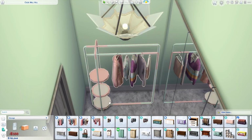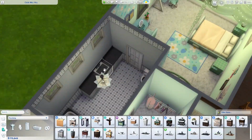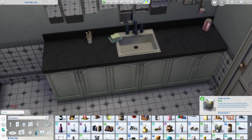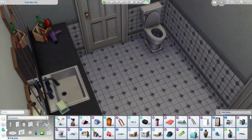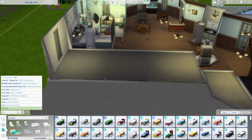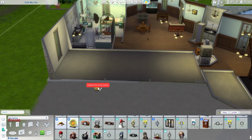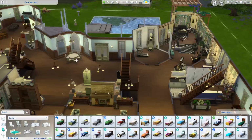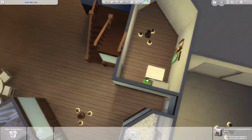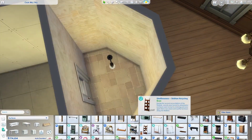It's been like a month since I played this family. I forget names, it's fine. But they all have their own walk-in wardrobes and en suites with each bedroom. It's like excessive, but they didn't win the lottery and had like 1,000,000 simoleons, and you cannot use that many simoleons in The Sims 4 for building. It's just not possible. It's just not.